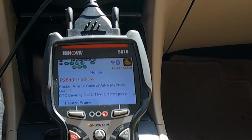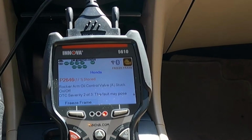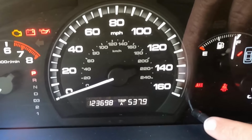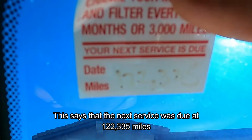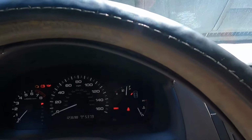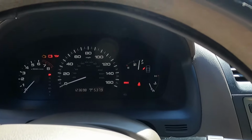Now, the first thing we need to do is check the oil. The VTEC system is very sensitive to oil pressure, and so even if you're a little bit low on oil, that can cause an issue. I'm noticing right here on the dash, it says that our oil life is at 5%. Let's check our mileage. So we're at 123,698. Just so happens that they have an oil change sticker. So it looks like they're a little bit past an oil change, 1,300 miles over. So that could be our issue, but let's take a look at our oil level first.